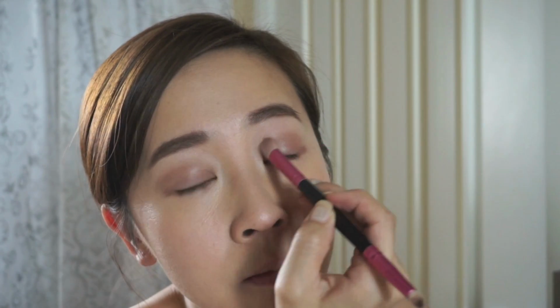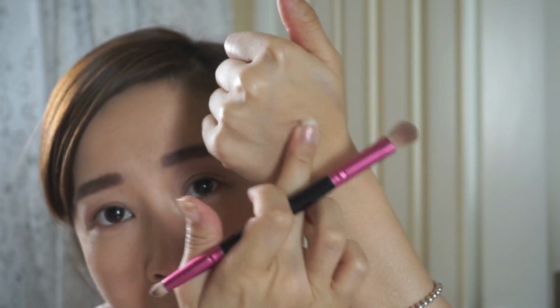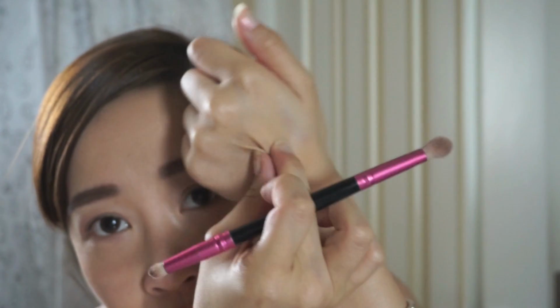Even though you're concentrating mainly on the middle half, don't worry if you get some on the lid. You shouldn't be blending so much that you can see your brush moving around because you're being too harsh, or the skin on your eye shouldn't be moving around as well. I'm gonna go ahead and pop a little bit on my lower lash line.